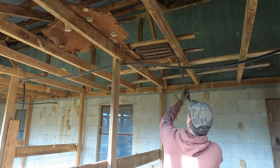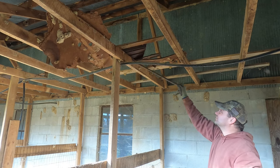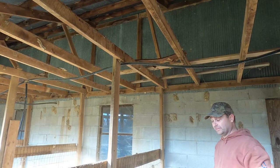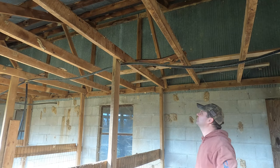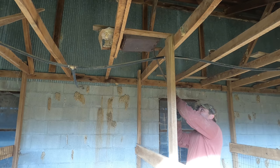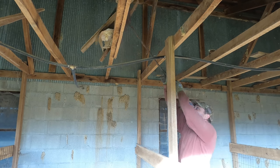She was sitting up there. Things are heavy. That's cast iron. That was a heavy vent. These are like old floor vents somebody put in the ceiling. Cast iron, heavy.